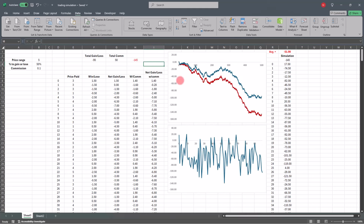There's another one. Look at that. Even without commissions, we ended up way negative, and after commissions, we were at minus 145. But you can see our graph down here is still going sideways, but notice that we're not centered at 0 anymore. We're centered at the commission, because the trades by themselves are expected to net out at 0, but you're always going to pay the commissions. So if you were to draw an imaginary line through the center of this blue bottom graph, it lines right up at 50.